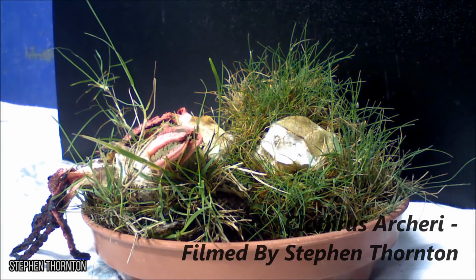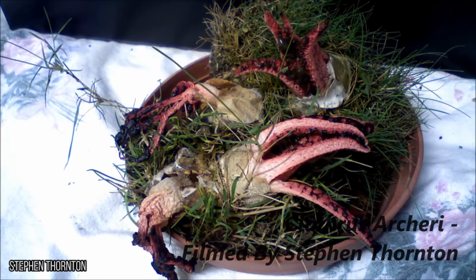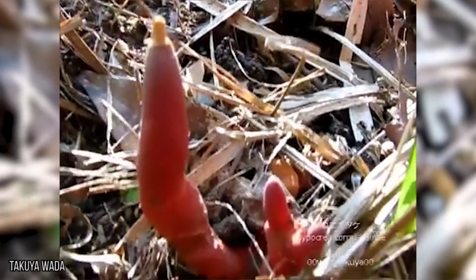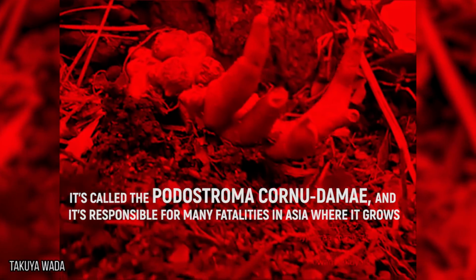Their creepy tentacles reach out to grab their prey, but unless you're a piece of wood, you don't have to worry. The worst thing you have to worry about is their slime, which stinks like rotting flesh. This other fungus, however, is something you definitely want to run from. It's called the Podostroma cornu-damae and is responsible for many fatalities in Asia where it grows.